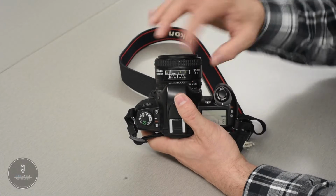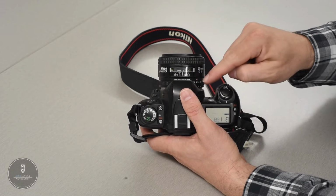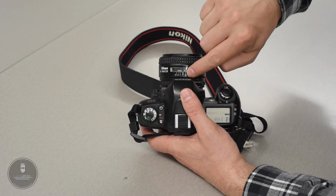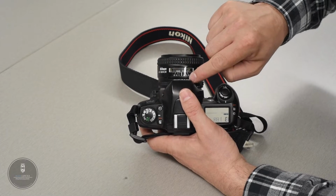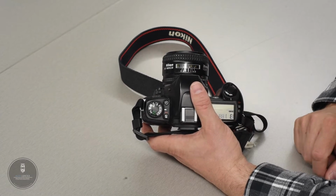It's very important that when you are using this camera, you make sure that your lens is set to the smallest aperture, so in this case the f/22, and lock it down so that the camera can actually control that.